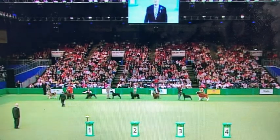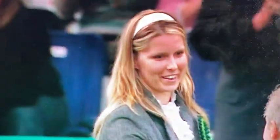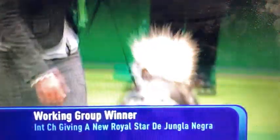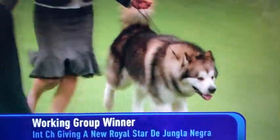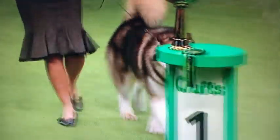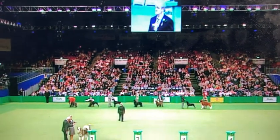Jafrak Philip was a fantastic group tonight. The quality has been superb. Walking across now to the Alaskan Malamute. Royalito, travelled here from Italy, is going to take the group. A fantastic win, both for the breed and also for competitors coming all the way from Italy.